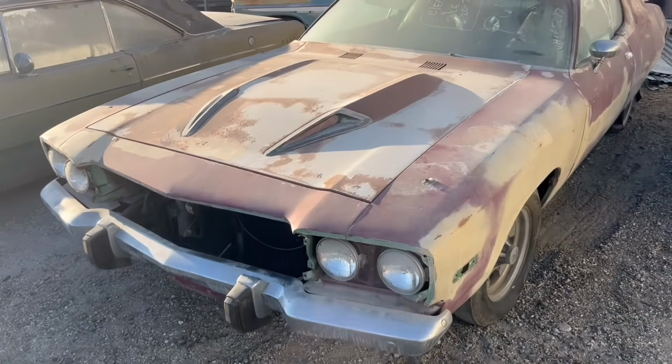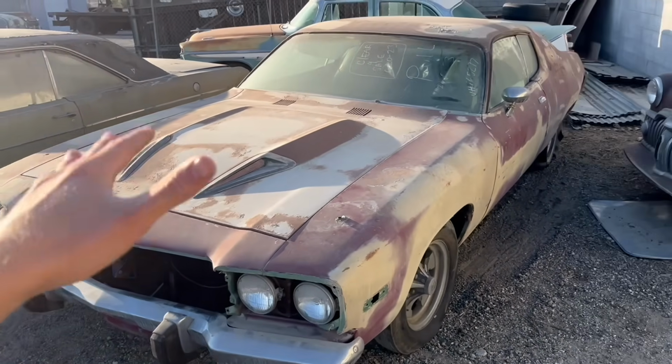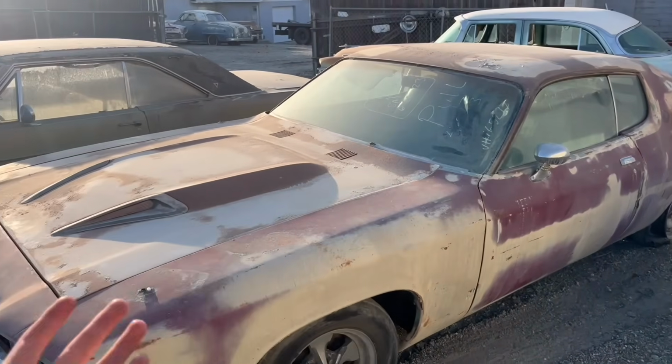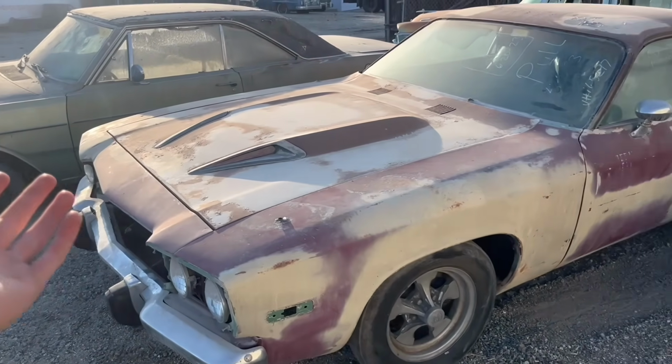It's pretty complete, and it is. I know it's missing some things, but it is pretty complete, especially under the hood. He gave me a price on it. It's pretty good. So I was like, well, you know what? There looks like there's a bunch of cars out there. I'm gonna go check it out.